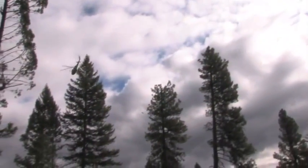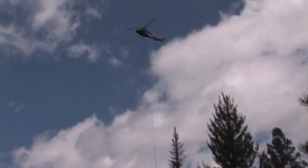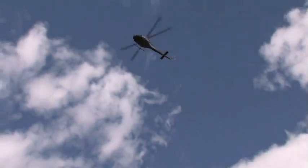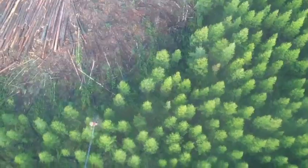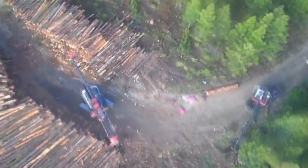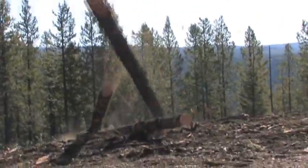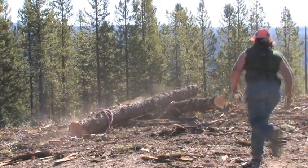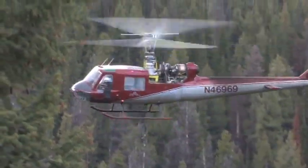Our turn times for each one of these intervals can be 90 seconds. And so you can deliver 600 logs a day to the landing using this method. Our turn times of 90 seconds means in an hour's time in a helicopter, you're doing anywhere from 27 to 35 turns per hour. It's a high production, really demanding job in that the guys have to be alert, they've got to be focused, they've got to know what their job is and perform it to the ultimate.